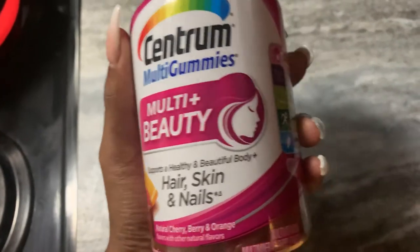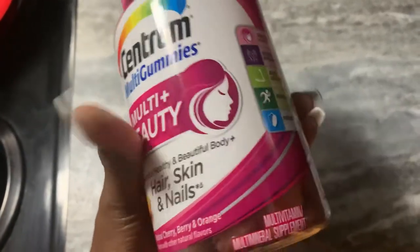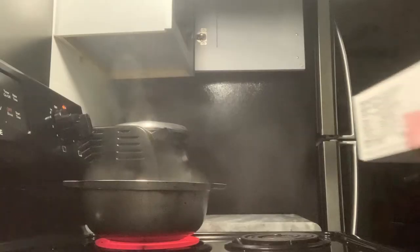So multivitamins are super important to have so that you're able to have all the nutrients that you're supposed to have in the day, and it also replenishes anything that you might miss from your meals.